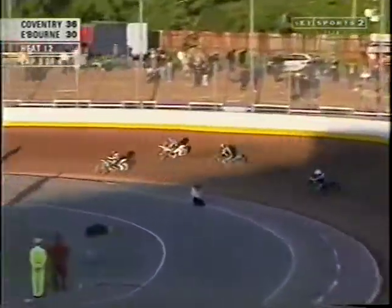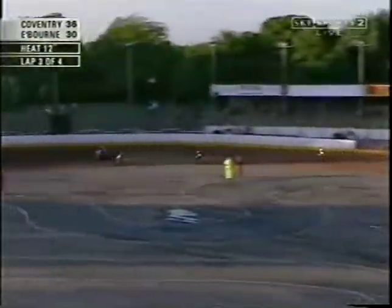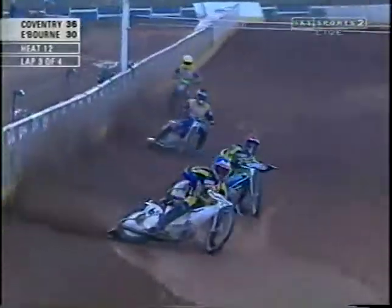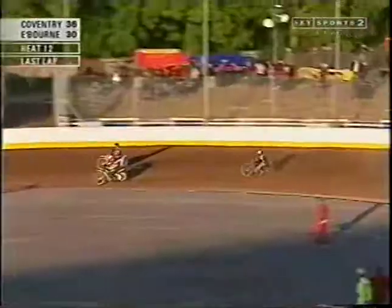He's really got the bit between his teeth. He came from last to 2nd with his teammate on that first lap, and he really put the cat amongst the pigeons there and stopped Eastbourne's run totally in that first lap. And with a lap to go, it's the reserve in front, Stuart Robson. He has time to look back on the inside, Lee Richardson.